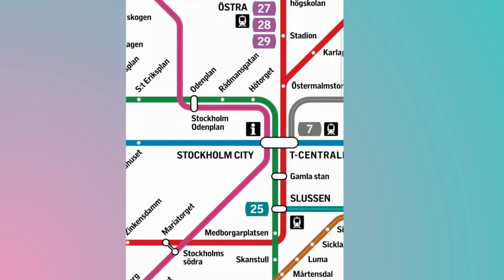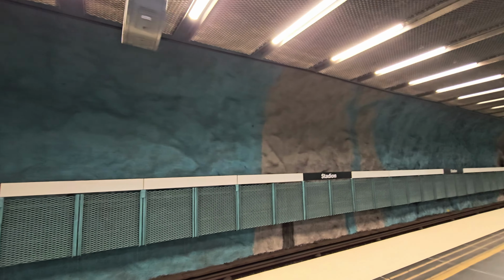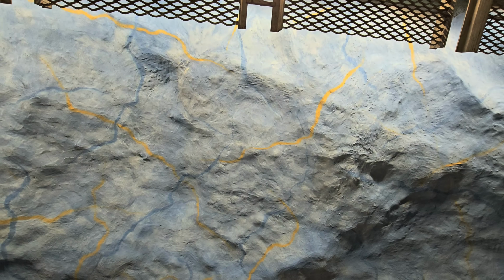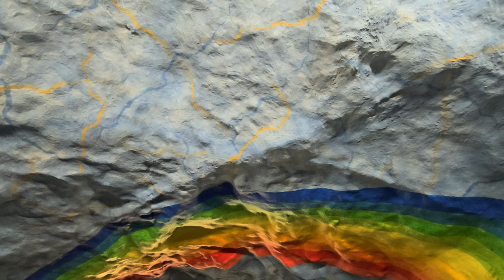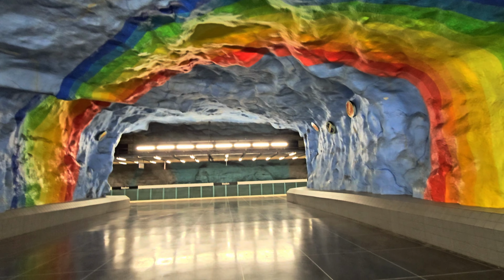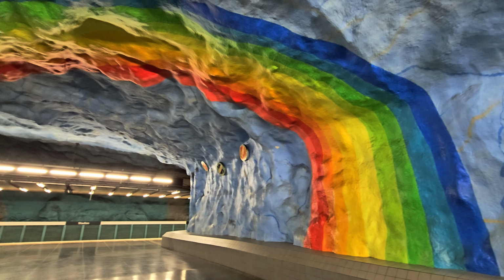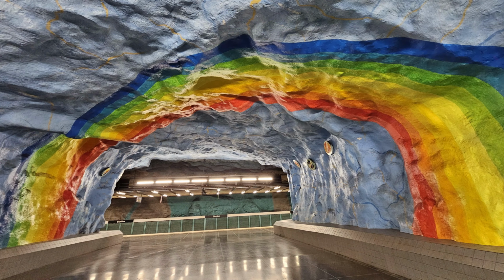Next was the Stadion station, also on the Red Line. This station was built in 1973 and is one of the first so-called cave stations. That is, it's built directly into the bedrock without the smooth concrete finishes that subway stations usually have. As a result, you can see exposed rock, which raised concerns that some people would associate these with netherworld and other nasty places. So, a group of artists came up with the idea of creating a rainbow artwork to brighten up and show that there's indeed a sky above the station.